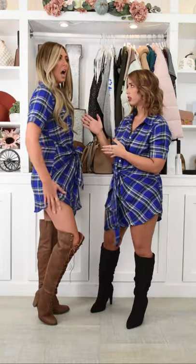Are you in a small? I am in a small. Cool. So the only place it's really a little bit shorter is on the sides. It's definitely fully covering in the back and the front though. It doesn't get any shorter when you're walking or anything like that. Nothing's showing, nothing's revealing. So I do feel really comfortable in the size small. I would stick with that.